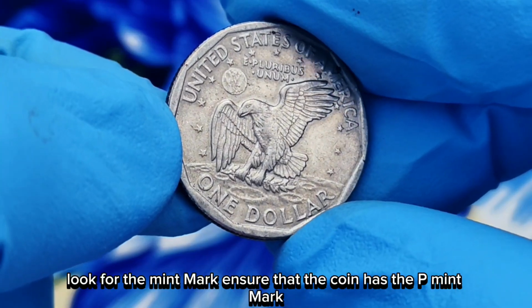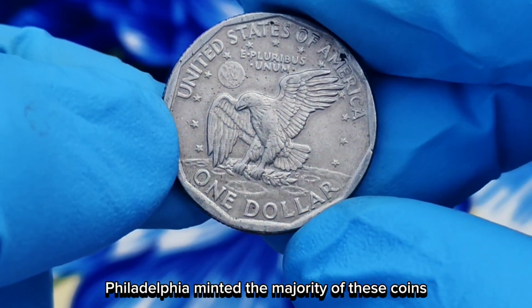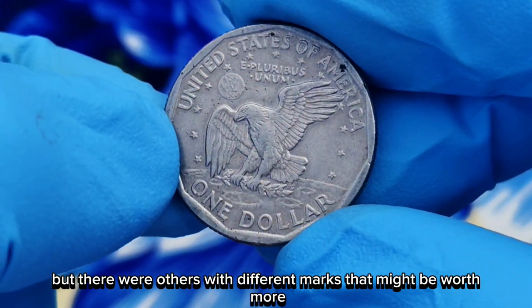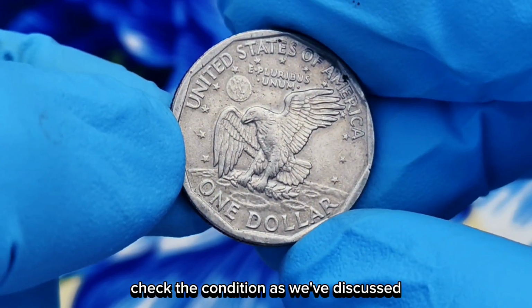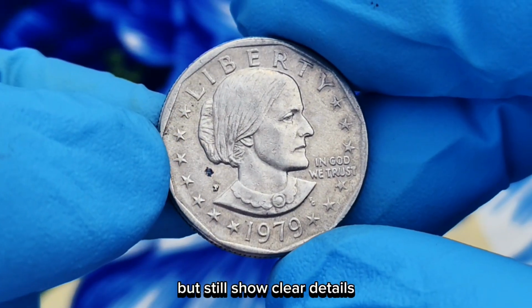Ensure that the coin has the P mint mark. Philadelphia minted the majority of these coins, but there were others with different marks that might be worth more. Check the condition. As we've discussed, a very good condition coin will have some wear but still show clear details.